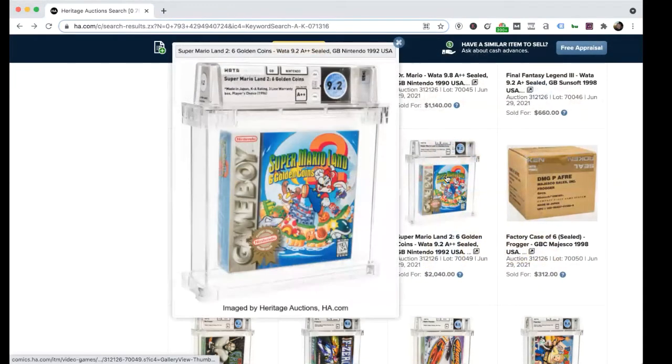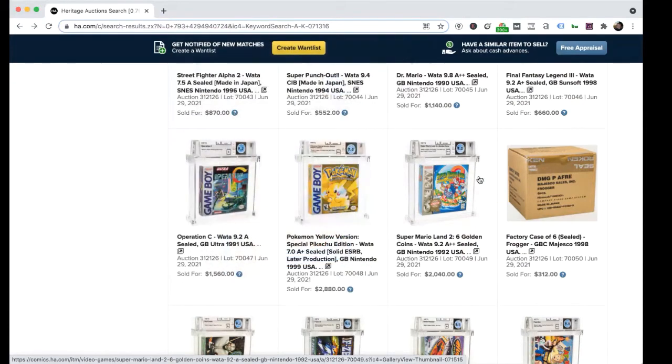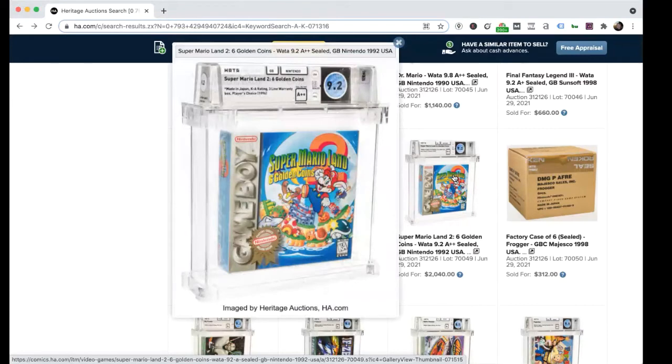This is cool. Player's Choice. Million seller copy of Super Mario Land, 6 golden coins. I don't really mind these variants just because the logos look really cool on them. It's a 9.2 A++, and it sold for $2,000. Seems a little high, but for a Player's Choice, and for it being a 9.2 A++.